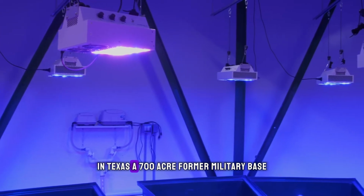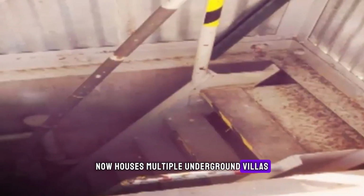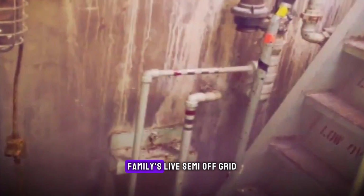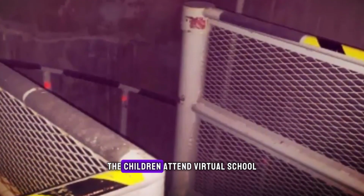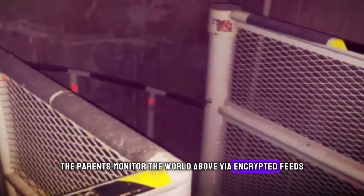In Texas, a 700-acre former military base now houses multiple underground villas connected by tunnels. Each has its own generator, filtration system, and garden. Families live semi-off-grid while still enjoying Wi-Fi, streaming, and high-end appliances. The children attend virtual school. The parents monitor the world above via encrypted feeds.